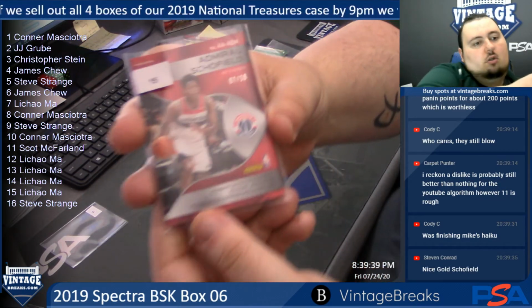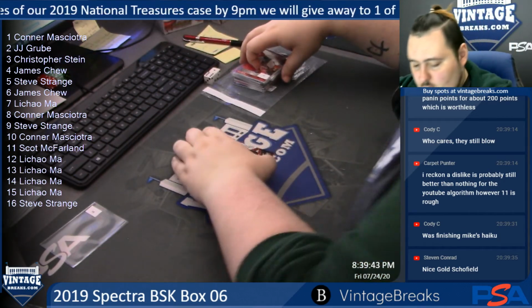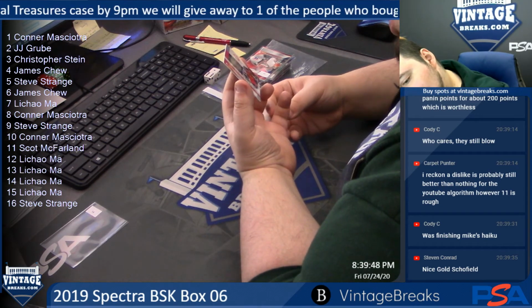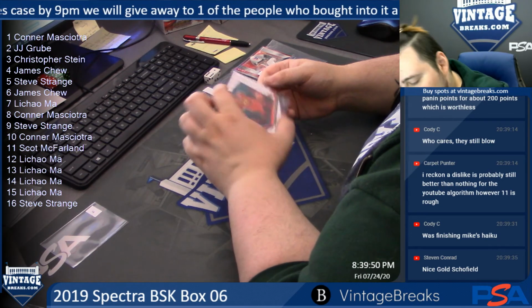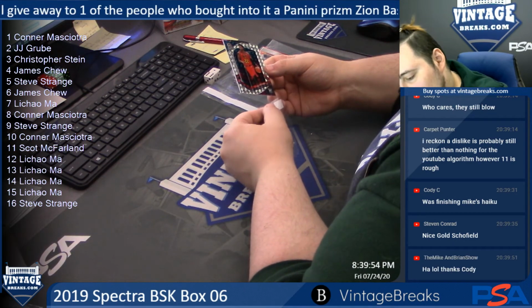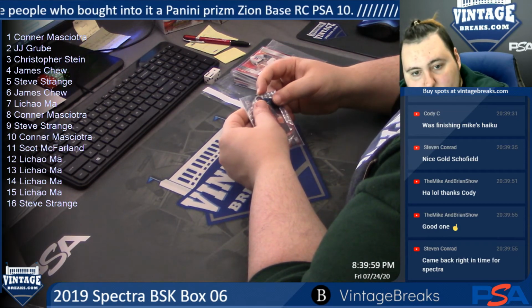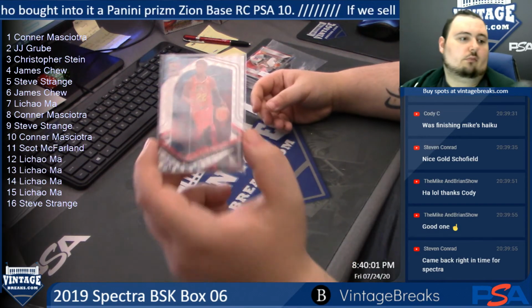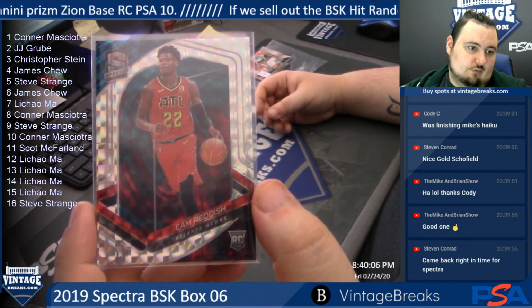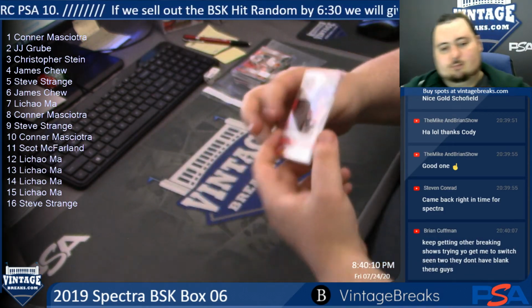Beautiful card. Gorgeous. Last card in the box. 19 of 49. Cam Reddish, rookie. Last card in the box, guys. Check that out.